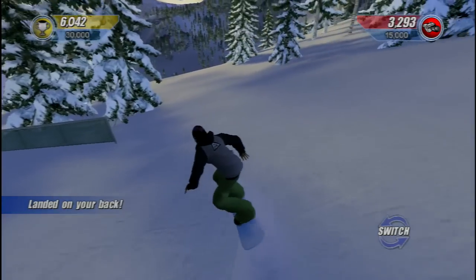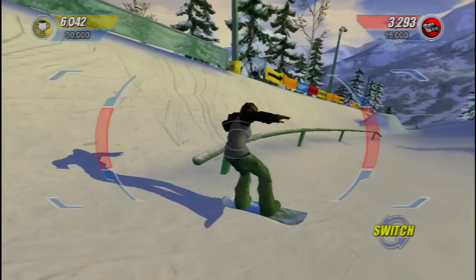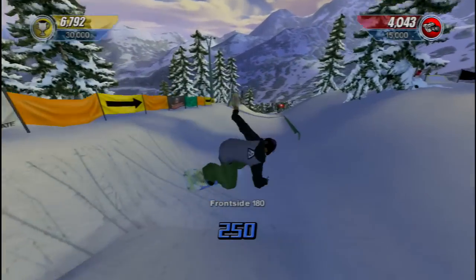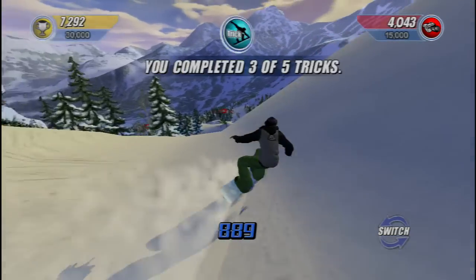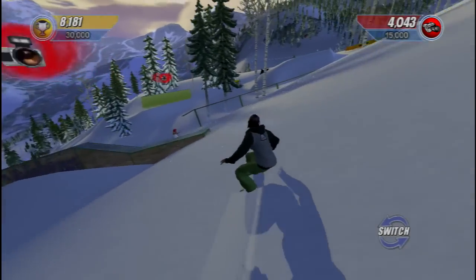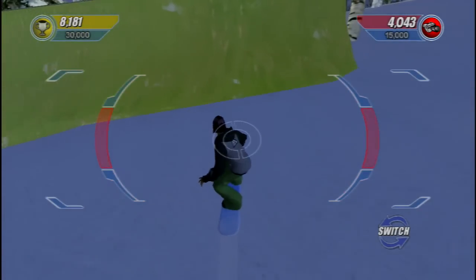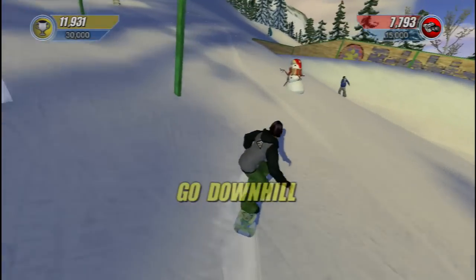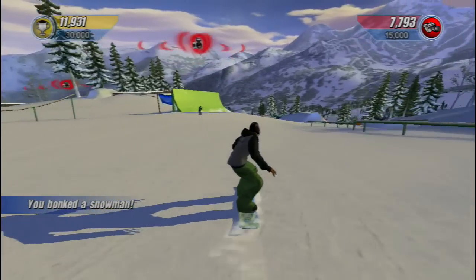What Amped 2 does well is give you the feeling of being on a real ski resort. The mountain slopes are huge, and the rails and ramps are laid out in such a way that no two runs will ever be the same. Controlling your boarder feels crisp and responsive and gives a nice sensation of actually being on snow. The trick system works well enough, making use of the right analog stick to perform different moves. Amped 2 features an in-depth career mode, requiring you to perform tricks in front of photographers and build up your reputation, but if I'm honest, this is a game I'll never put any serious time into.